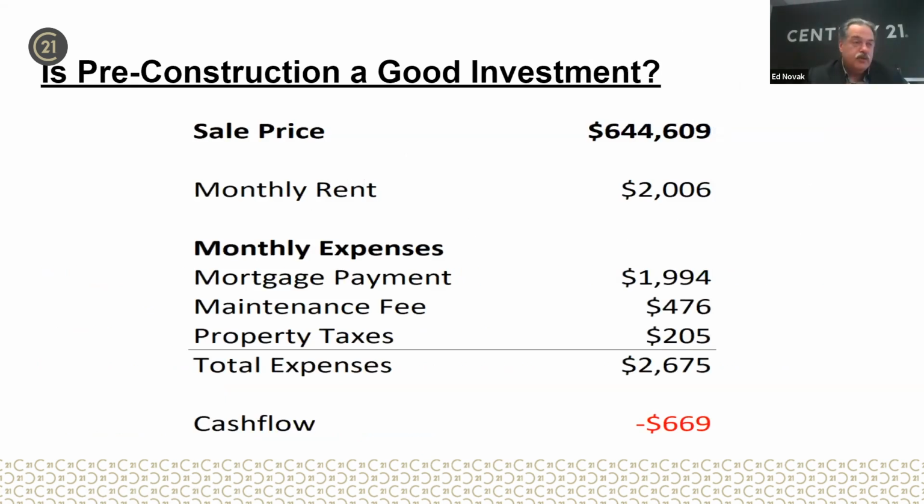Is pre-construction a good investment? This is just numbers, take average numbers. This goes back to carrying costs after you close on a unit. Take a sale price of almost $645,000. You're going to collect about $2,000 a month rent. That would be a 1-bedroom condo type of thing. And then you have expenses. Your mortgage is $2,000. You have your maintenance fees, property taxes, and insurance is not even in here.